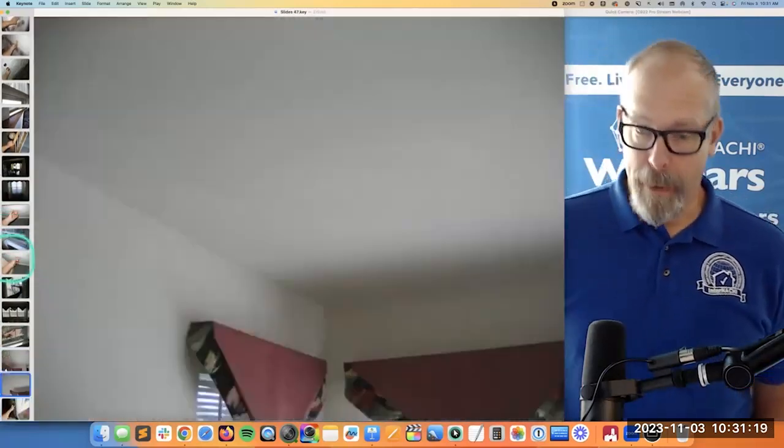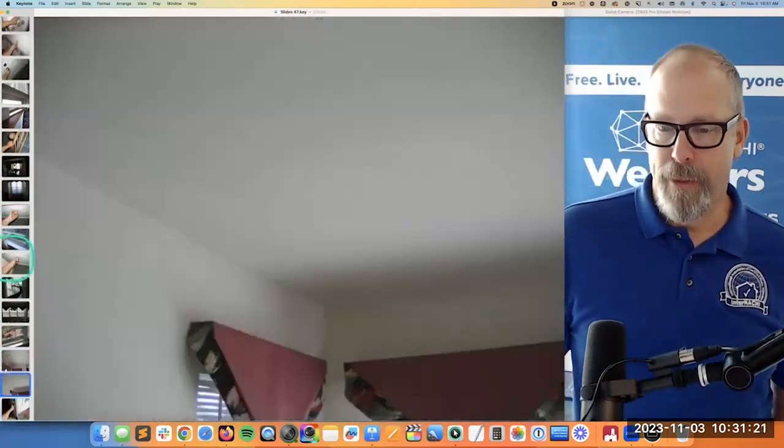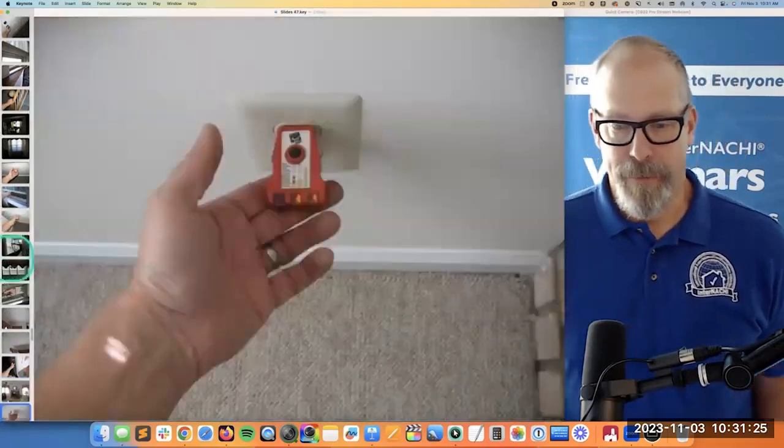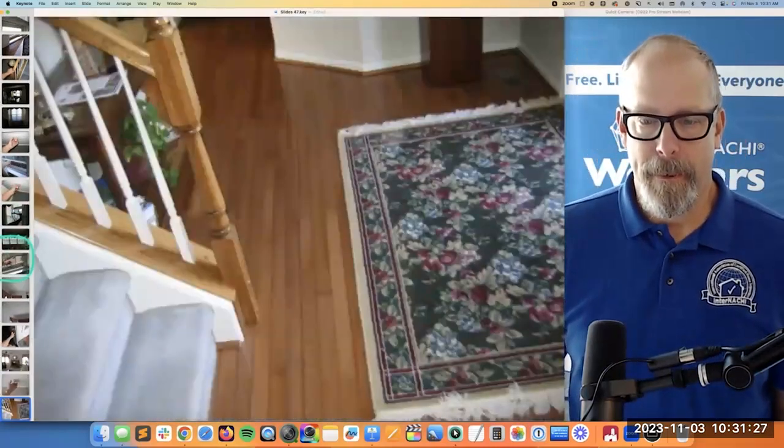The ceiling, remember the below, the tub, the master bathroom tub. I want to make sure that there aren't any problems there. There aren't. There's the fireplace. The floors look great.